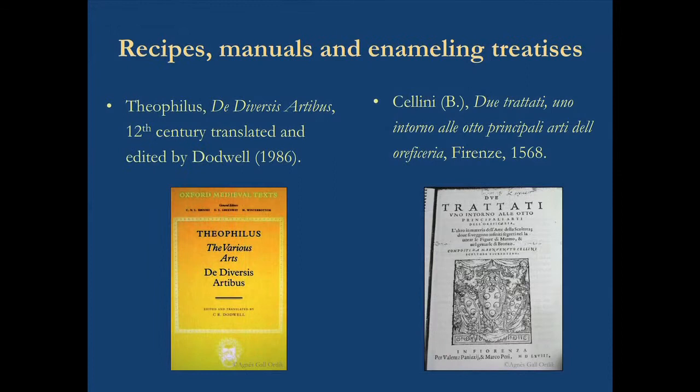So now I will show you some highlights of this bibliography. As I said at the beginning, it's divided into four chapters, and the first one is a compilation of recipes, manuals, and treatises on enamel and metal. I have gathered 22 references from the 9th century manuals to the recent book by the Catalan master in the art of enameling, Andreu Vilasis.